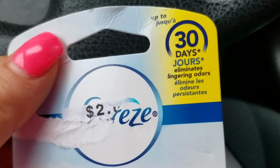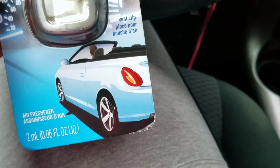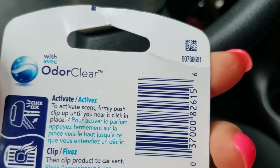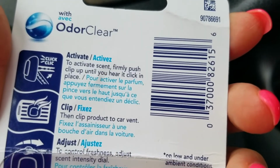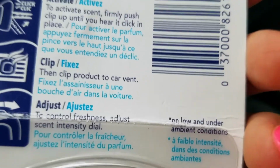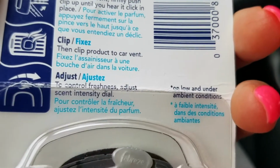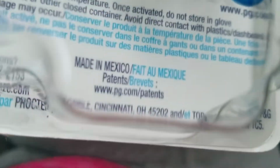You could get it online, in stores. Lasts for 30 days, eliminates odors. 0.06 ounces, 2 milliliters air freshener. It has OdorClear to activate scent. Firmly push clip up until you hear it click in place. Then clip the product to the car vents. Adjust to control freshness. So I guess you can adjust if you want it to come out a lot or just a little bit, kind of adjust the scent a little bit.